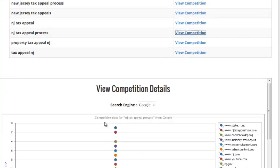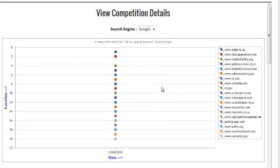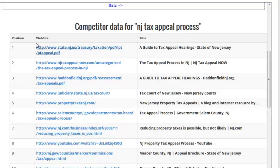Go to view competition, and from this, obviously because it's fresh, we haven't got a snapshot of the second week of competition, which is going to be coming soon, but from this we can actually have a look to see who the competition are, who's ranking on here as well. Okay, there's njpropertytaxappeal.net. Okay, and you can actually see the website, the position, you can see the PDF documents as well.